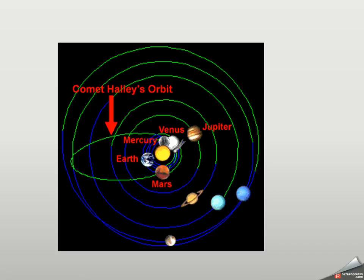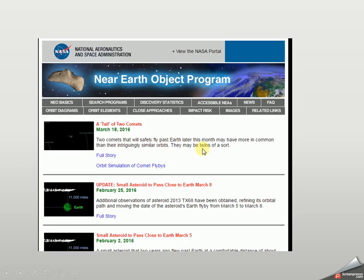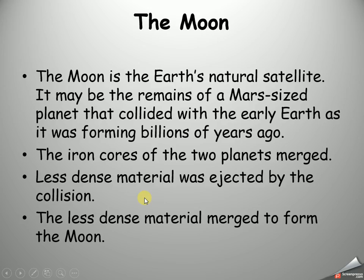So this is the elliptical orbit that a comet might have. As it gets close to the sun where the ice is melting, that's when it has a tail. But further away from the sun, it doesn't have a tail because the ice isn't melting. Okay, now NASA actually has a website dedicated to near-Earth objects, and they report on all of the near misses that happened. For example, this one is saying that there was one on the 25th of February. It's not very long ago at all.